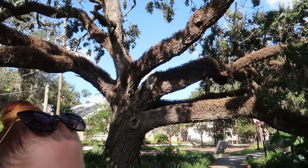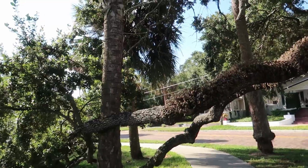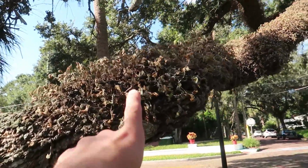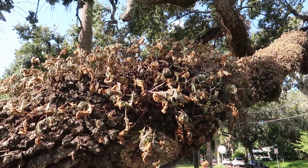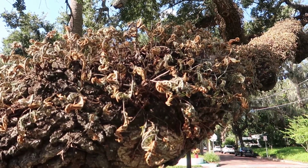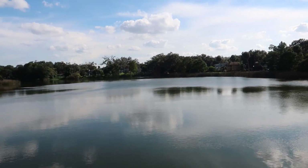This is a good tree climbing tree. Should we climb it? Look at this. It's like perfect. It's like begging you to come and climb it. Oh yeah. Look at that. I'm afraid that if I got on it, I would break it. You know what this is called? This is called dinosaur fern. It is? Yeah. And look, it unravels. When it gets wet, like when you water it, it comes out. Wow. Ah, the nature of Florida.